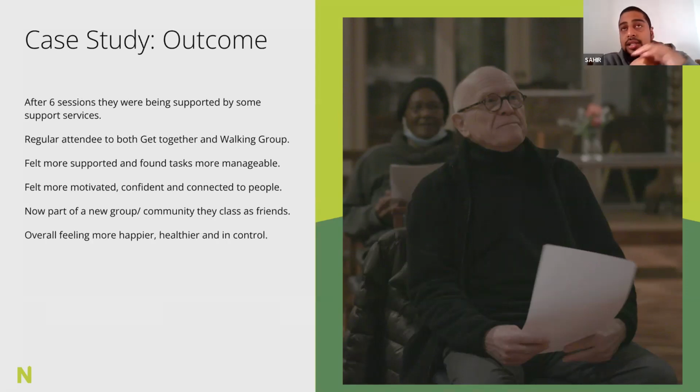And as he had some issues around finances and details and ID, we had to issue a food bank voucher a couple of times. And that was just to access an emergency food package, so he didn't go hungry.